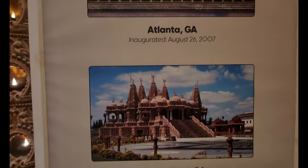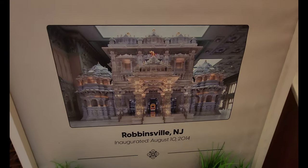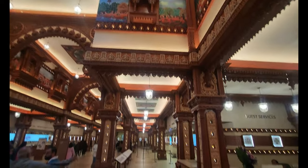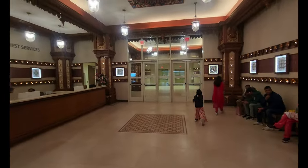This one is in Atlanta, Georgia. Los Angeles, California. They're all over the world. And here's the main one here in Robbinsville, New Jersey. So here is the guest service area. Over here are private offices for them.